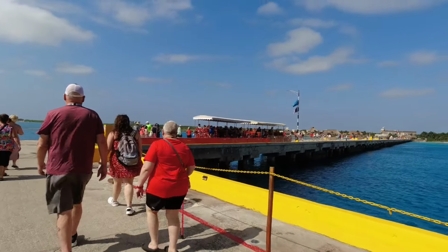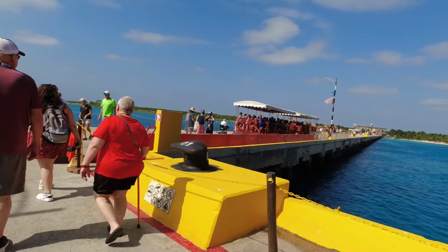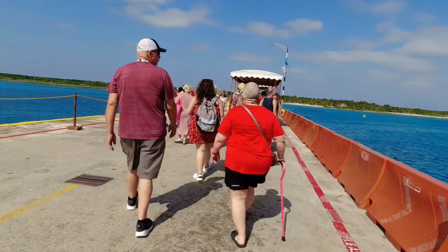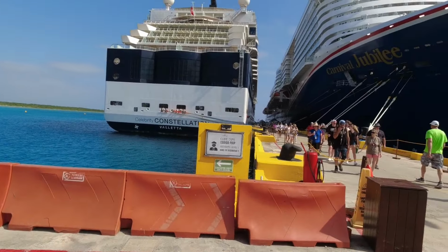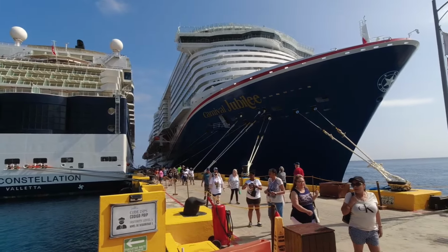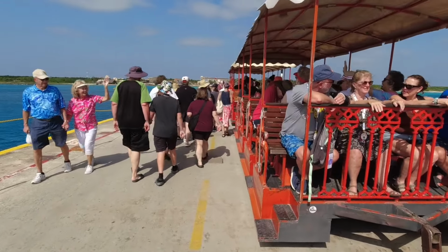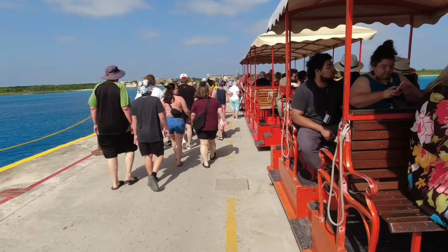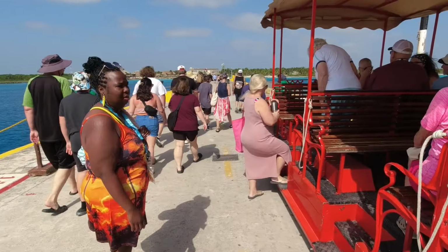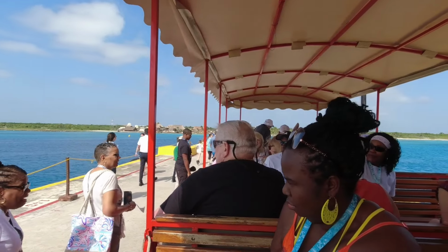The reason why I said that is because you gotta walk the length of the ship. Plus, you gotta walk down this pier. This one. Dude, that might be tight. So you gotta do this walk.